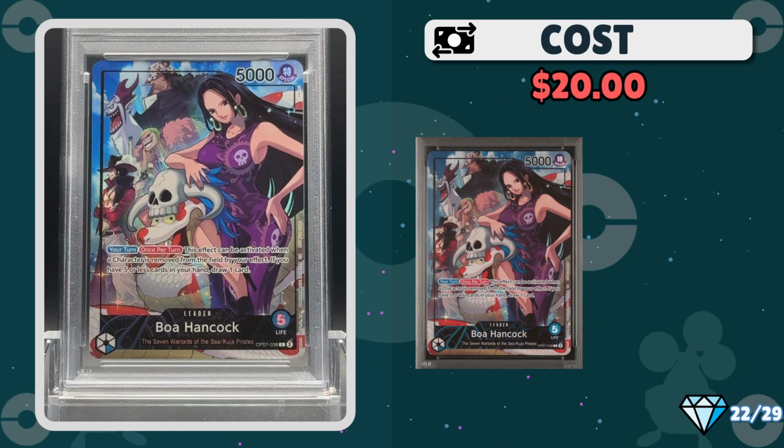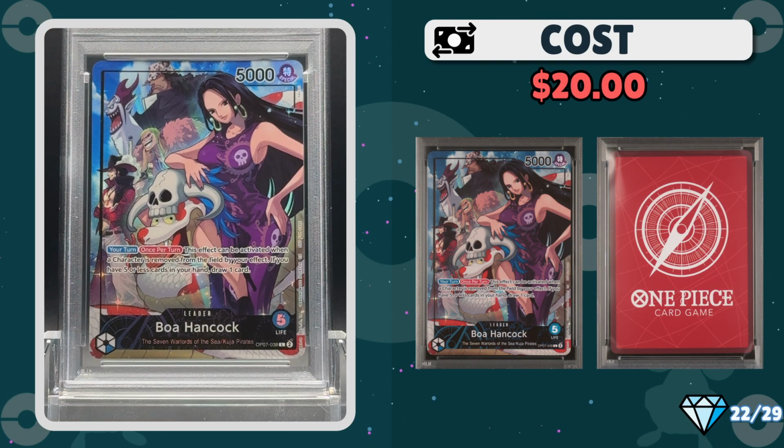All right, last card in this submission is the PSA Magazine exclusive Boa Hancock. If you're a PSA member, this card was sent to you along with the magazine back in March of 2025. So I'm like, okay, it's free. I might as well send it in to get graded. I noticed a tiny little nick in the top edge, but I'll still send it in. Maybe it'll get a 10. I doubt it, but we'll see.